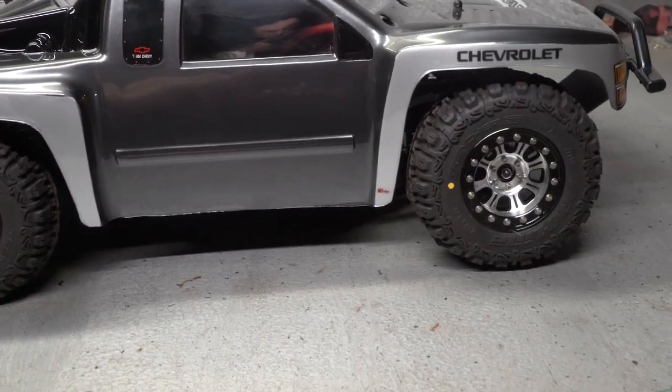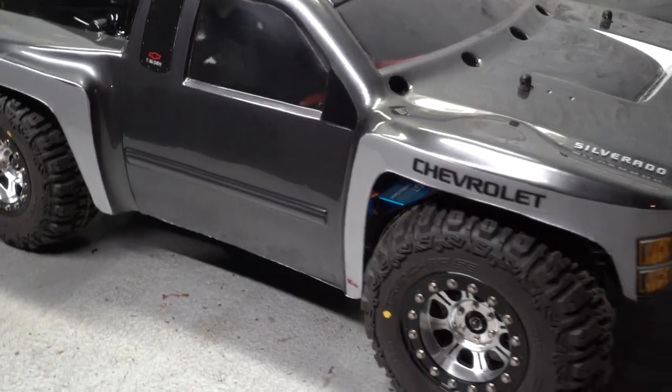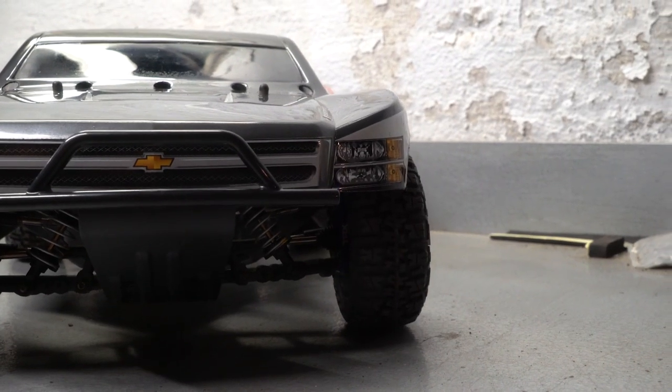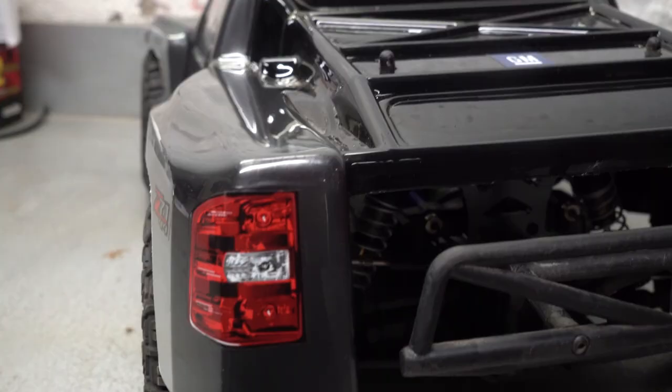I think it needs a little bit more, but at the same time, it kind of looks cool playing like this. I don't know, so I might add more later. I got the holes cut out right there. RPM front bumper looks great. I'm running the stock rear bumper. I might change that to an RPM one down the road. I don't know. We'll see.